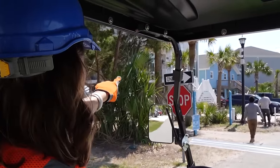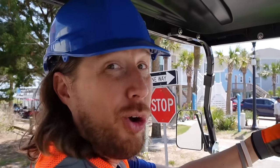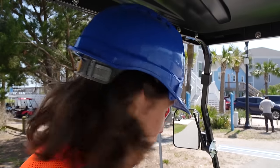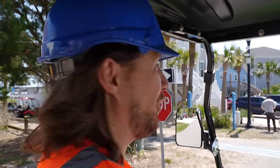Look, there's a one-way sign. You know what that means? That means we could only go in that one direction. So we're saying we can only go to the right. So let's put our blinker on and turn to the right.